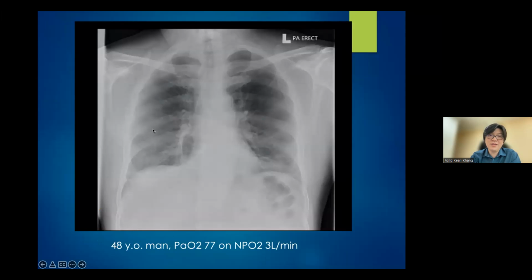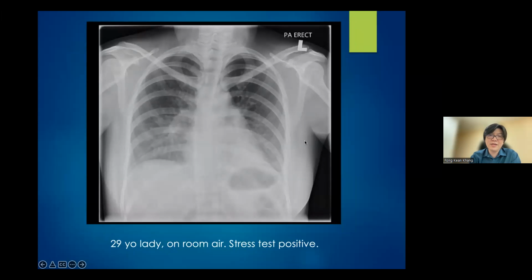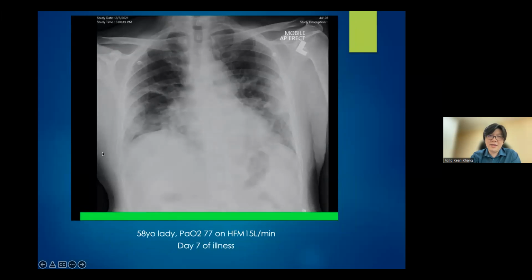For example, this one, with the nasal prong, there's this linear kind of opacities. You can see a grayish area, more on the peripheries of the lungs. This is a lady as well, 29-year-old. She's on room air. Stress test is positive, but she doesn't need any extra supplementation at the moment. And then this one has these kinds of lines and opacities.